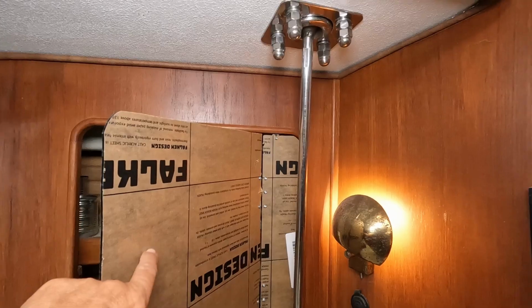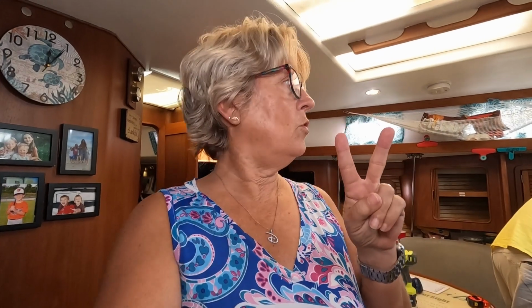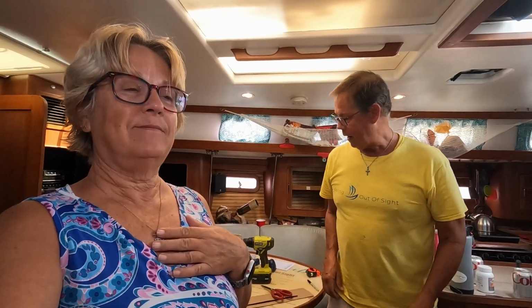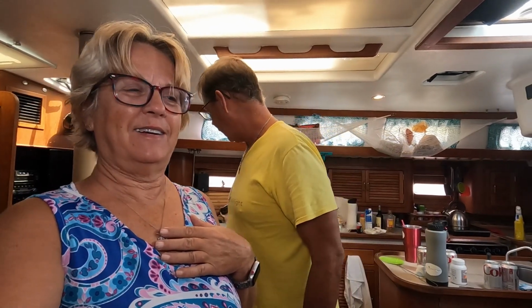We got to remove this paper. He's got 2 more doors, but they're full doors, so he's hoping those will be easier and quicker. I promise they'll be easier. I can't promise they'll be quicker.